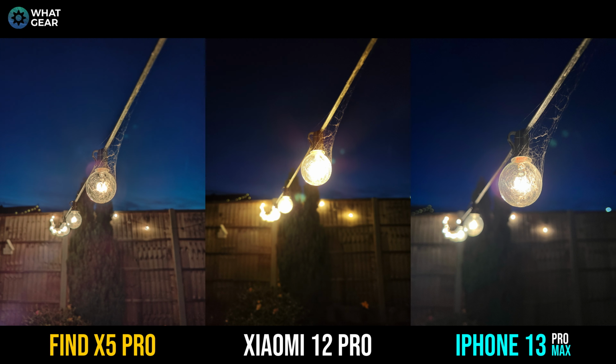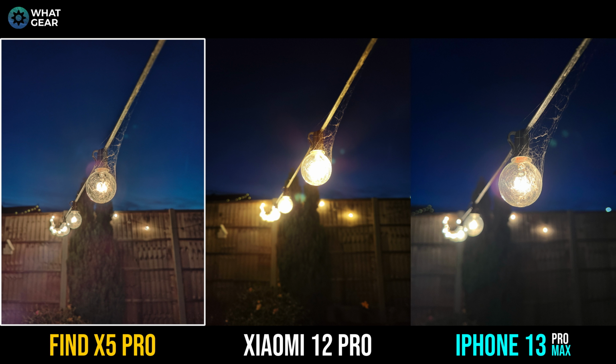And as you can see straight away in the first photo, the Oppo Find X5 Pro has a massive advantage here, and that's probably down to the Hasselblad collab, but also that NPU that they're calling the MariSilicon X. So this image processing chip is dedicated to enhancing photos, and quite specifically around night photos. So you can actually see it in action here.